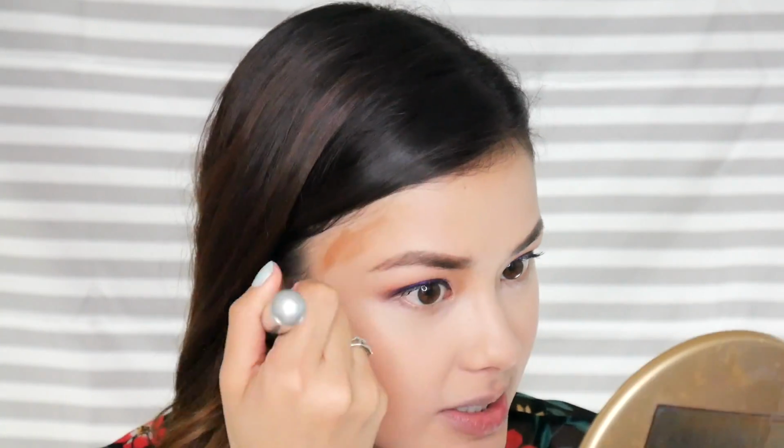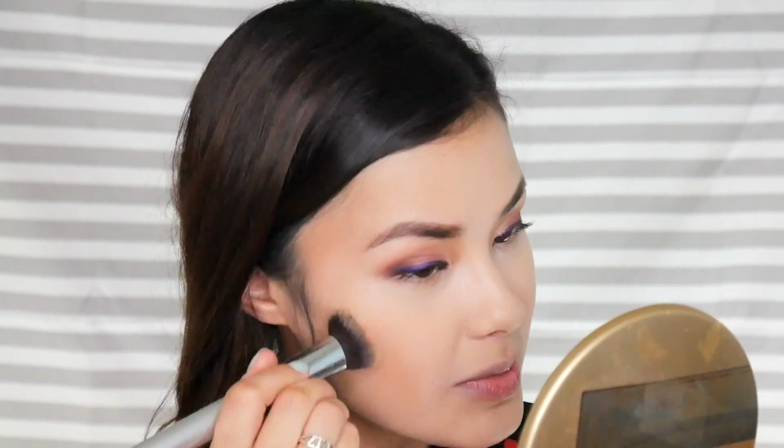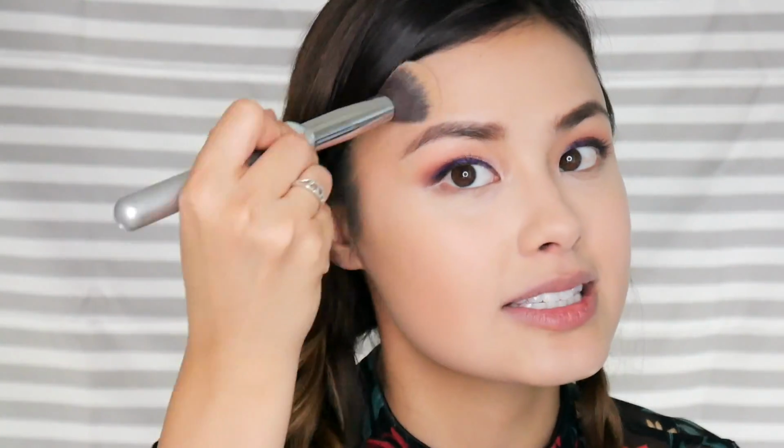Not bad, actually. I was thinking this is going to be super orange because I've definitely tried Wet n Wild bronzing products before and they've been a little orange. This one's not too orange. I mean, it's definitely not like a cool bronzer, but it's not necessarily orange. I'm just basically putting this contour all over my face so I can kind of darken the foundation up.